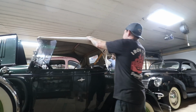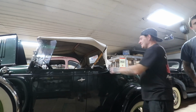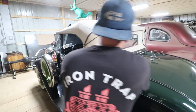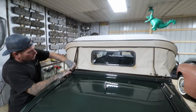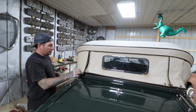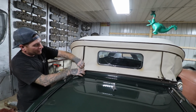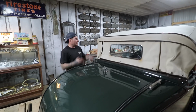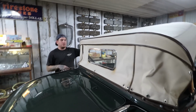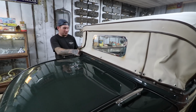You can tell it spent most of its life down. It's a little shrunk in here, so it's probably been down the majority of its life. But I understand that the last person who owned this did tour with it quite a bit. This has these little original style buttons that you put in and they click and hold everything in place. We're not going to do that because I like the car with the top down, because I'm not really a fan of the stock '32 or Model A even convertible roof shape.